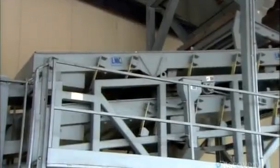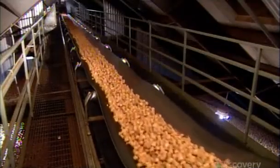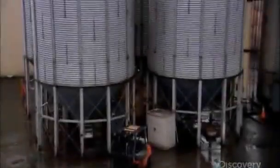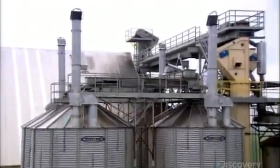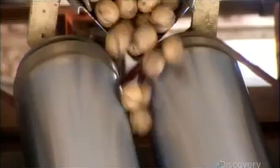This machine separates out any rocks or sticks, then drops the walnuts into a conveyor. At the end of the line, the nuts spiral off and land softly in cooling bays below. There are 8 bays that hold over 1,300 tons of walnuts. The walnuts are funneled into these sealed chambers for fumigation to eliminate insects. After 28 hours, they're on the move once again.